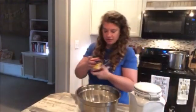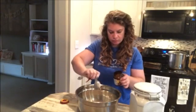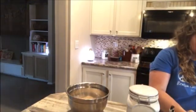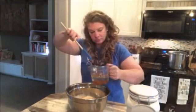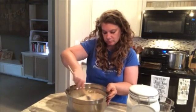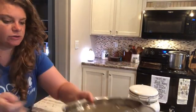So, I got my flour in my bowl. I'm gonna get my yeast in here. So I got my flour and my yeast and salt and honey mixture mixed up. So I'm gonna let that sit for about 10 minutes, and then I'll add in the rest of the flour.